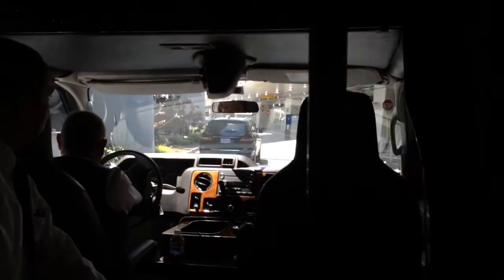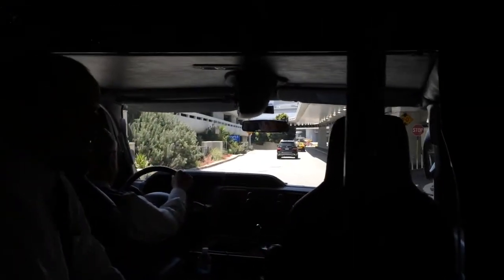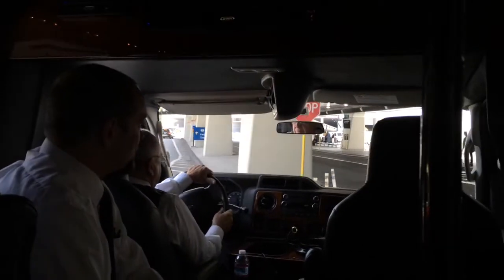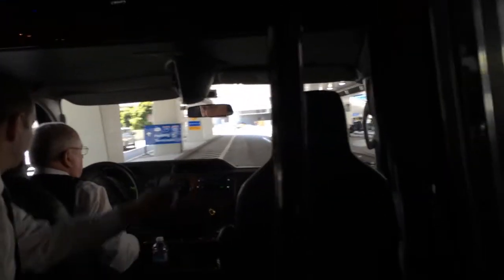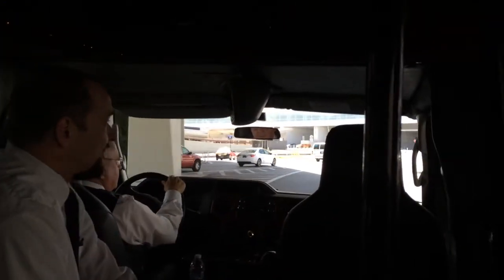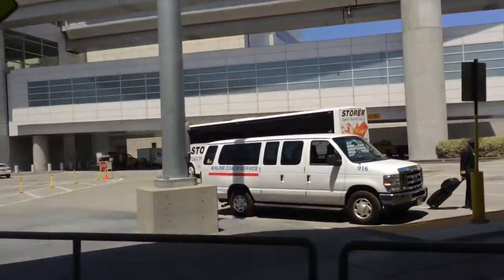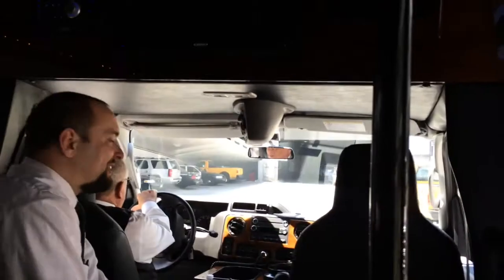Where do you pick up for a bus? Turn right here at the stop sign. Where do you pick up for a bus at terminal 3? Outside curb. Nope. Courtyard number? Courtyard 3. 4. Courtyard 4, Courtyard G. Right here on the right is Courtyard G. Nope. 4. You hit it. Just kidding. That's where you go into Courtyard 4.